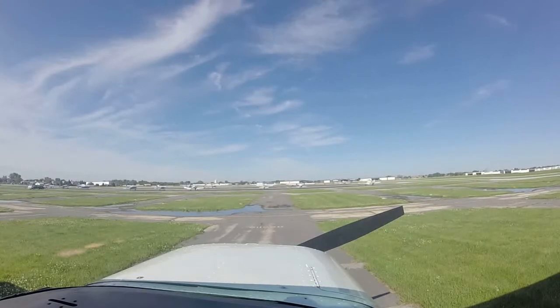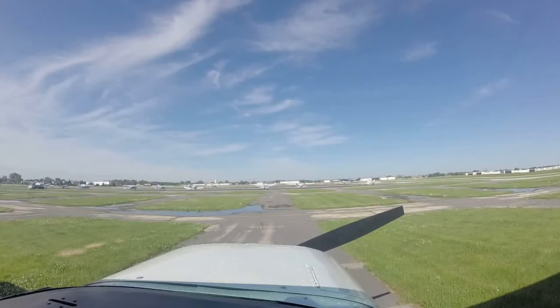Get the ATIS, executive ground, Cessna 6001 Golf, at Area 2, depart to the northwest of east, whatever. Their instructions. Then executive tower right before we're about to get off, holding short of runway, ready for departure, their instructions.